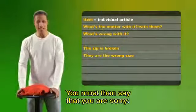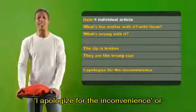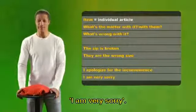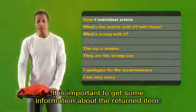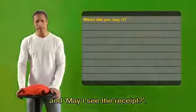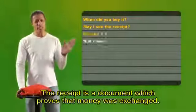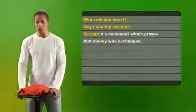You must then say that you are sorry. I apologize for the inconvenience, or I am very sorry. It is important to get some information about the returned item. When did you buy it? And may I see the receipt? The receipt is a document which proves that money was exchanged.